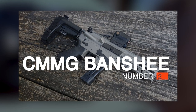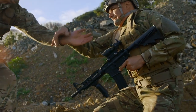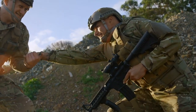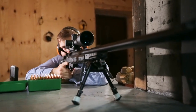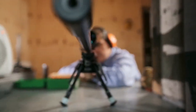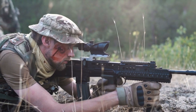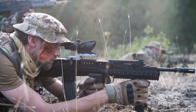Number 2. CMMG Banshee, $1,400. This is a recent addition to this list of what we think are the best pistol caliber carbines. The Banshee is a gun that we have right now chambered in 40 S&W, but it is available in other calibers as well. We have time behind the trigger of a 10mm PCC Banshee as well while at their release for it. This is a great all-around platform of pistol caliber carbine.